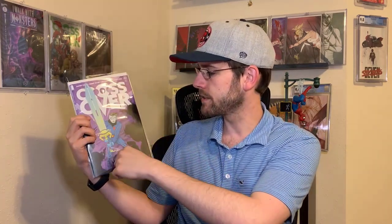Let's do Image Comics next. We got Crossover number 4. This is the homage right here to Giant Size X-Men number 1. I haven't gotten to read this yet, but it's looking pretty good. Look at this cover right here, guys. Allred did this cover. He created Madman. And look what we have here.